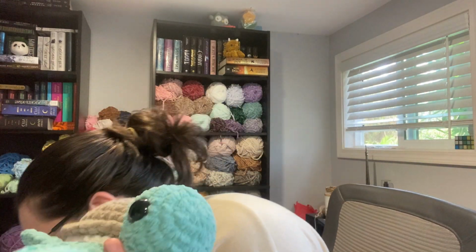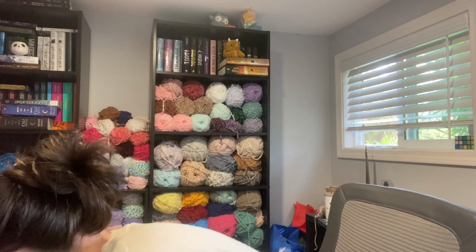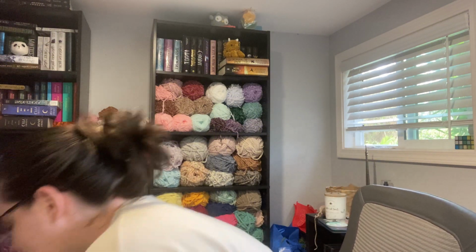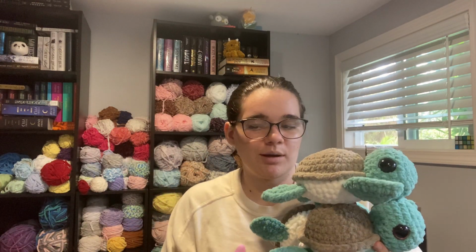Next up, we have a whole bunch of turtles. I have one, two, three regular turtles made. This pattern is by Rose and Lily Amigurumi, I believe, here on YouTube. So I have three of them made.